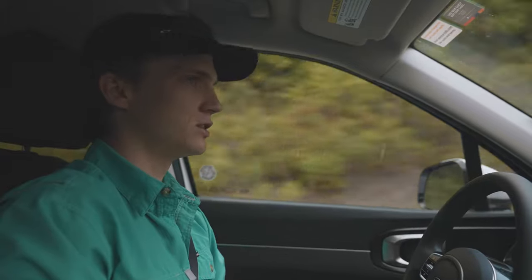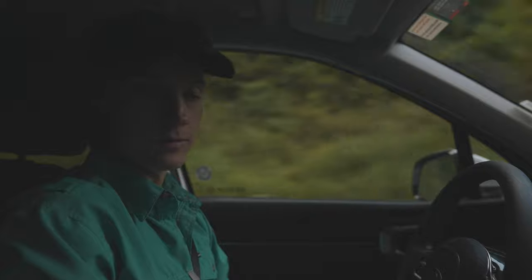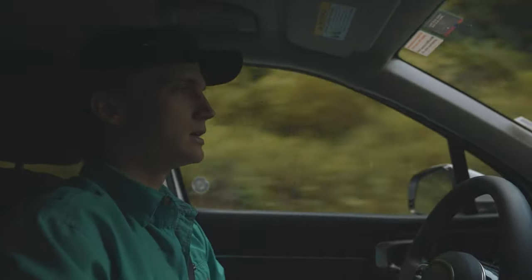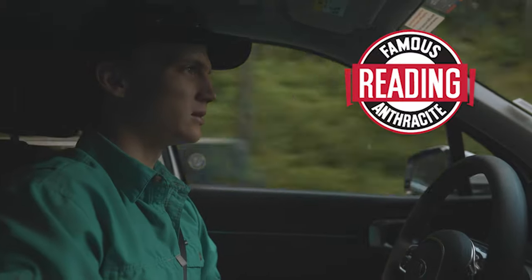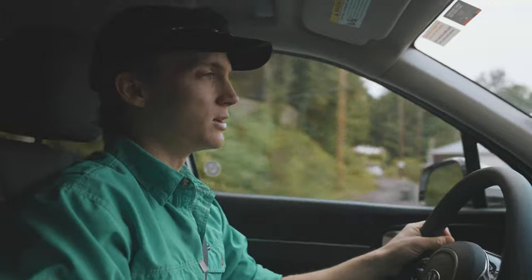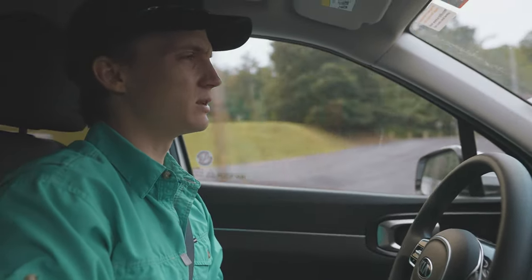One of two 6020Bs. Today is one, tomorrow is the other. Because why not just see one when you can see both? Today's is with Reading Anthracite. So thank you to Reading Anthracite for letting us see your machine. Super cool. I know nothing about this operation as it stands, so I'm excited to see what they do.